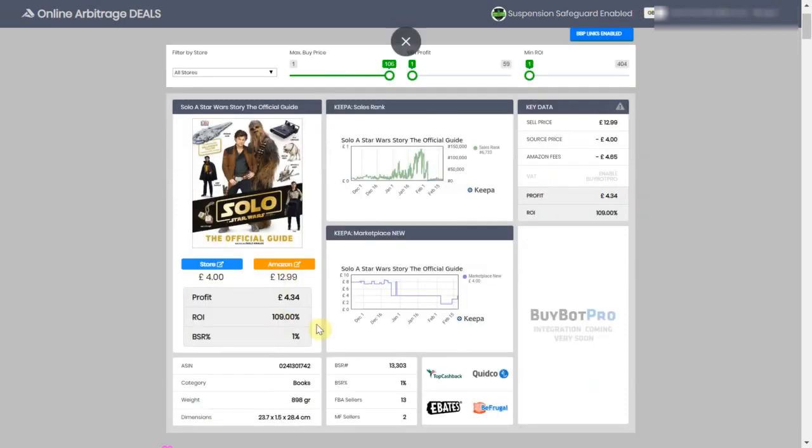Scrolling further down, we then see that online arbitrage deals gives us further metrics about this item, such as the ASIN number, the category for this item, which is books, and books is a good category, as we know books is open to everybody to sell, and this just demonstrates that online arbitrage deals has a variety of products in a variety of different categories. Therefore, if you are gated in some categories, there will be other deals on the list which will be suitable for you. Secondly, we have the weight, the dimensions.